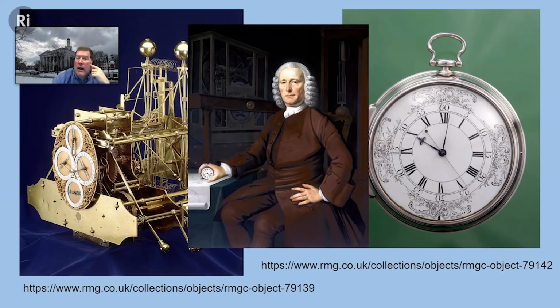This worked very well. But his real tour de force device is this pocket watch here that you see him holding in this painting, and here's a photo of the actual thing, again in the collection of the Royal Museum, Greenwich. This is a project. It takes him 30 years to get the clock to work. It takes him another decade or two to get paid for it. It's all a very complicated and fascinating story of ingenious engineering and craftsmanship to make this thing work.